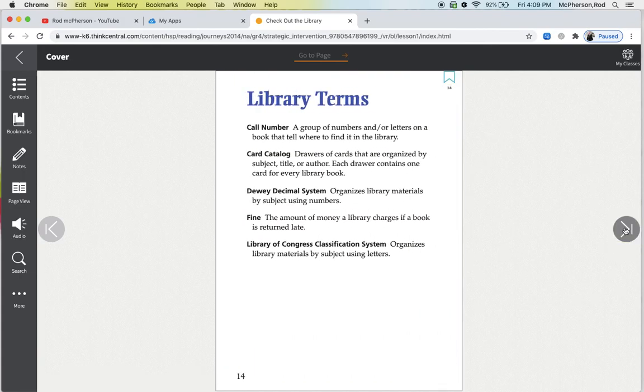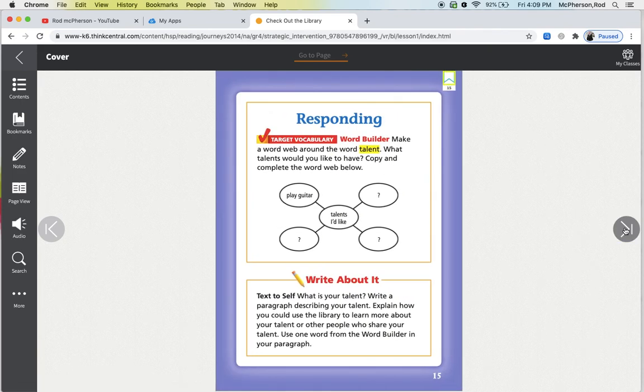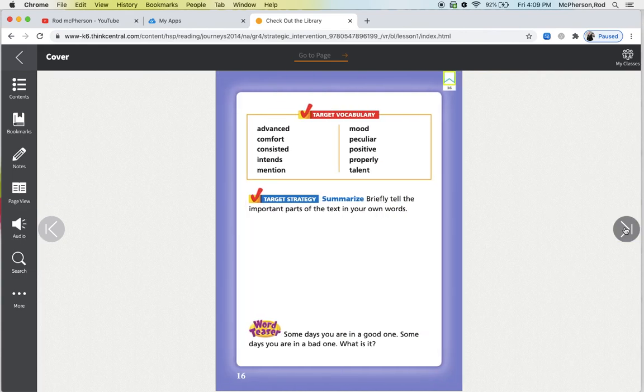Okay, learners, now I want you to go back and restart the video with the volume off and do your best to read it by yourself. Then, follow your teacher's directions for these two pages.